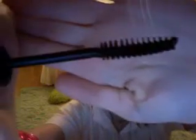Then I got a mascara. I got Wet n Wild H2O Proof Mascara. I just got these like 5 minutes ago, so I haven't been able to use them yet. That's the brush. I'll use it and then I'll see how it works. I'll do a review on it, guys, in 1 second, okay?